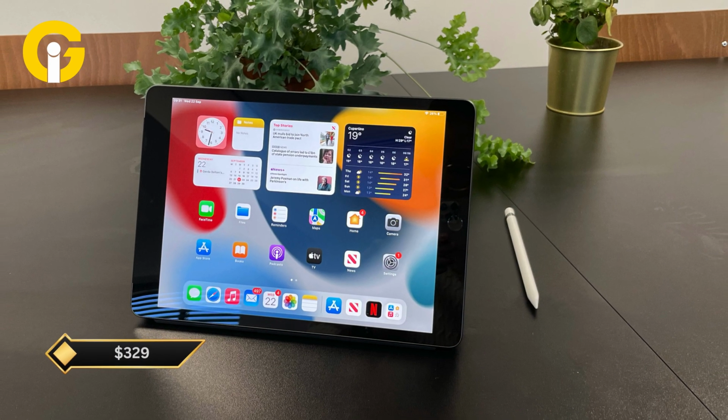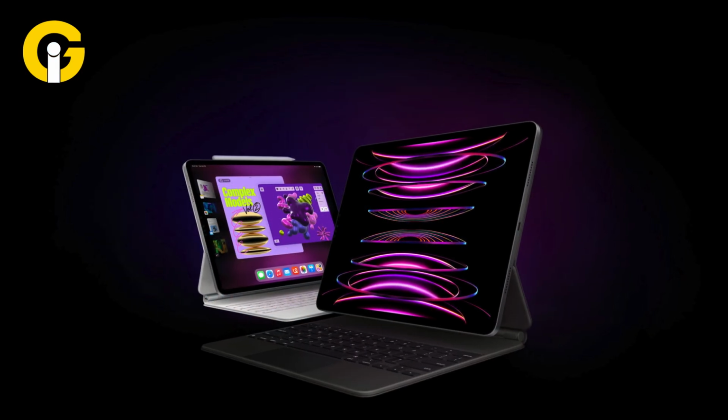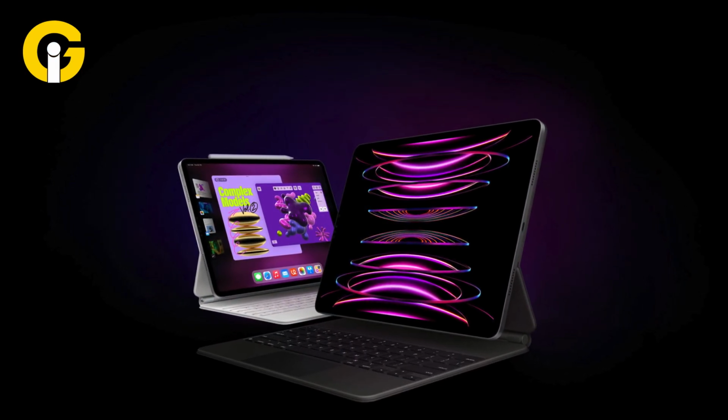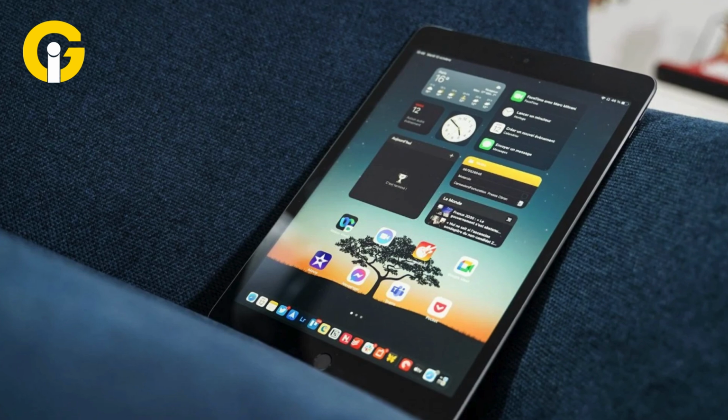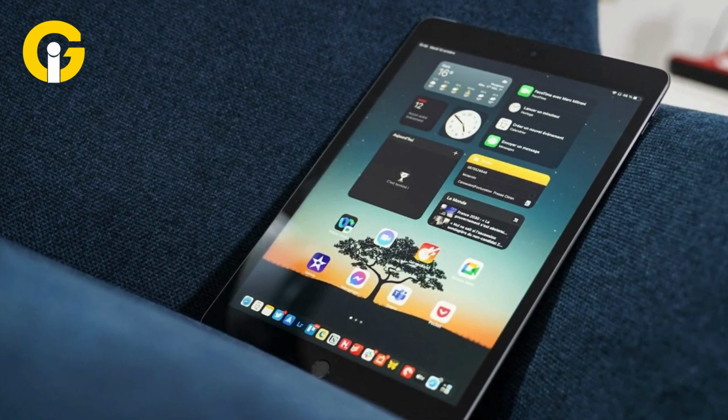For $329, it offers great performance, a solid display, and meaningful camera improvements. If you're using an older iPad, now is a great time to upgrade, but if you have last year's model, you might want to hold off for now.